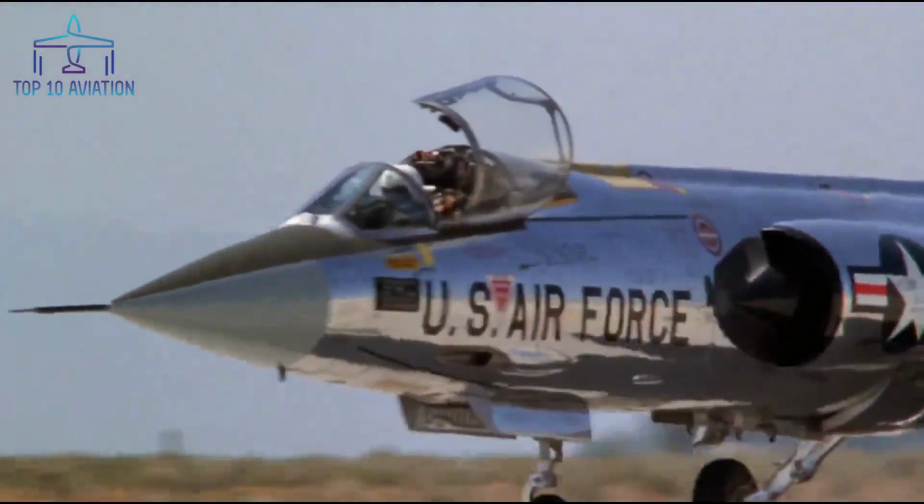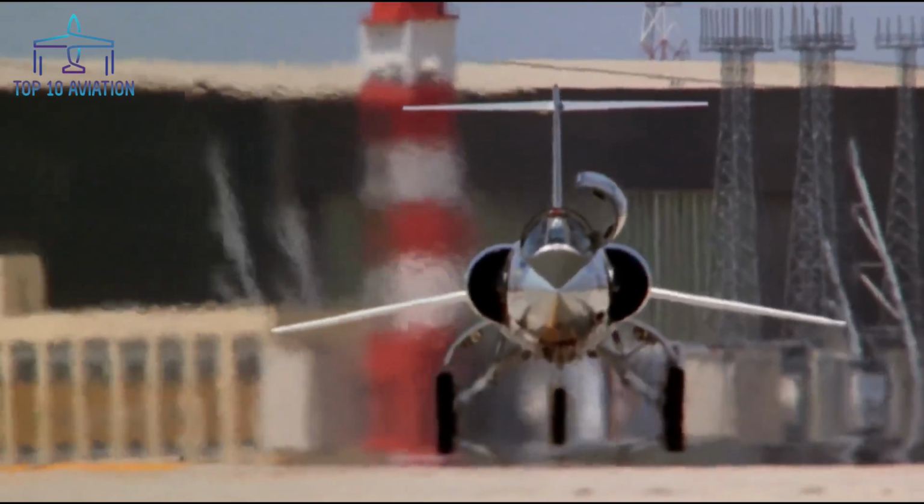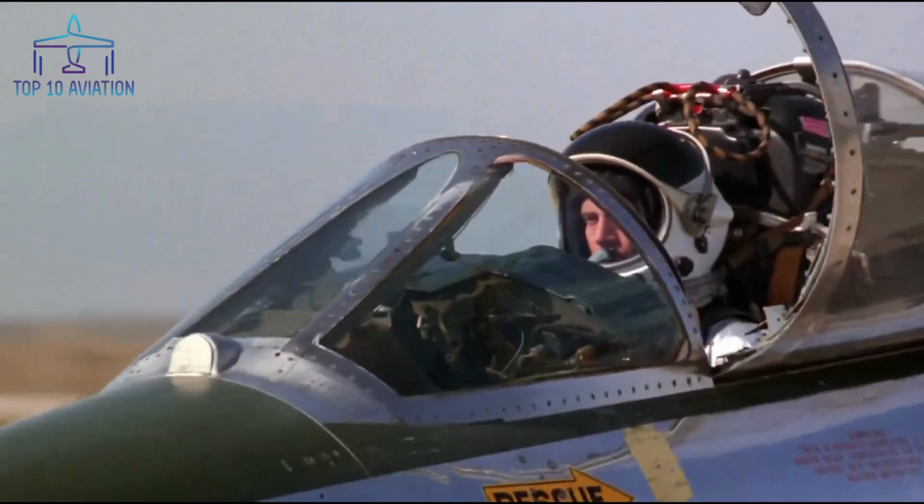The cockpit was even fitted with reaction control thrusters because traditional aerodynamic controls didn't work in such thin air. Used by test pilots and astronaut trainees, this hybrid aircraft taught humans how to fly where planes weren't meant to go, and where control surfaces were useless.